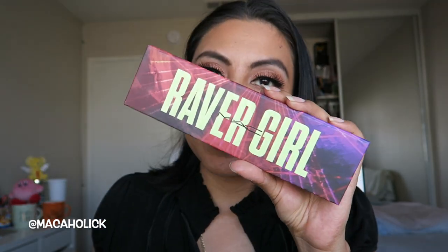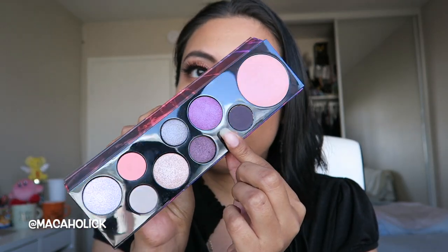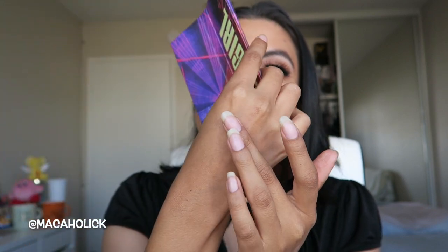Now, the palette that actually disappointed me the most, not that I had any kind of expectations, let's be honest, I had really low expectations. If I'm going to be completely honest, based off all the other MAC Girl palettes, I was just like, eh, not. This one, Raver Girl, girl, you know I'm all about that purple life, okay?